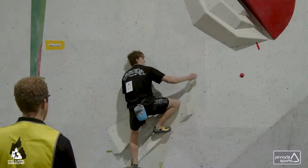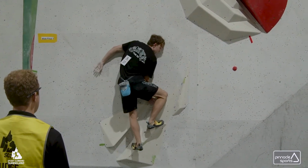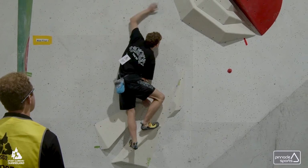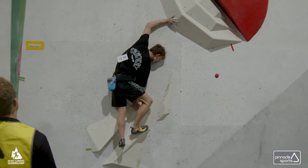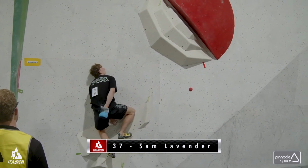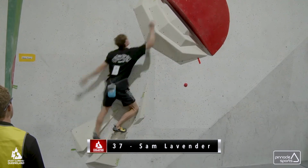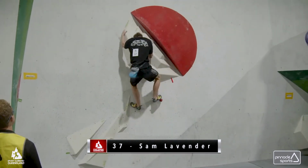And we'll see here Sam Lavender. See how Sam goes with his start to the competition. See if he can make the zone, get himself on the board for this as well, and he does.